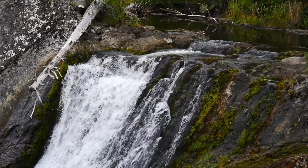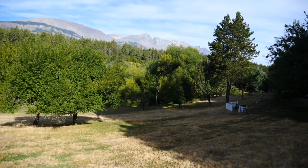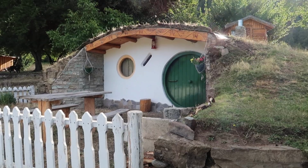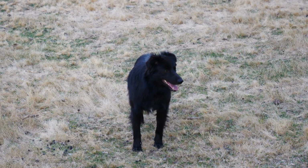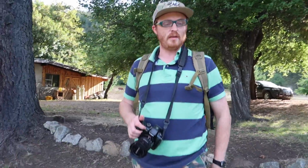The waterfall is located next to Camping La Cascada, which has cool hobbit houses, so if you're looking for a real nature escape and you'd prefer to stay in the outskirts of El Bolsón, this is a really fun option. Puppers, do you want to show us the hobbit houses? Come show us, Puppers. We're going to check out the hobbits.